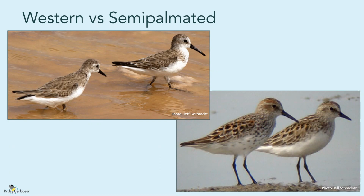It's very subtle, very hard to tell. And again, that's one of the reasons why we tend to look at multiple features as opposed to a single feature. You can also see the birds on the lower photo. There's more contrast in the cap and the eye stripe on the semi-palmated than you see on the western next to it. But again, all of these are very subtle, and this is probably the biggest ID challenge in the West Indies.